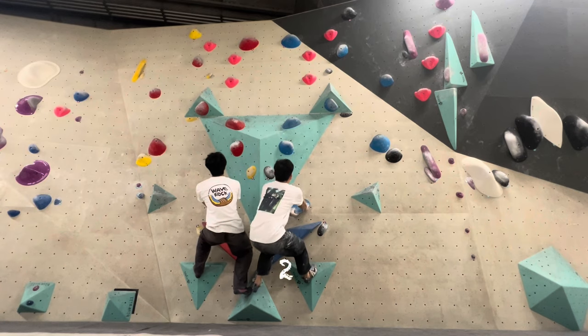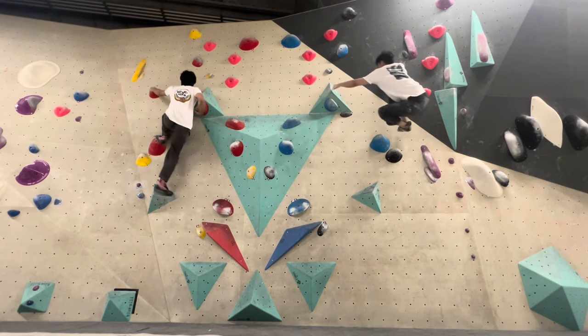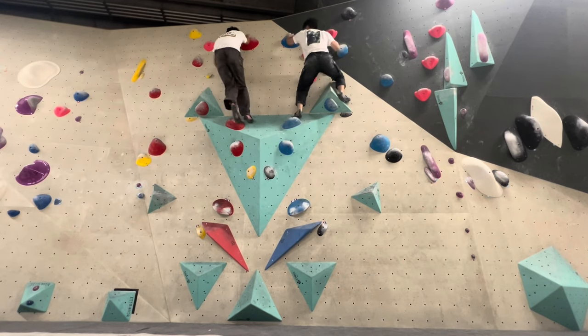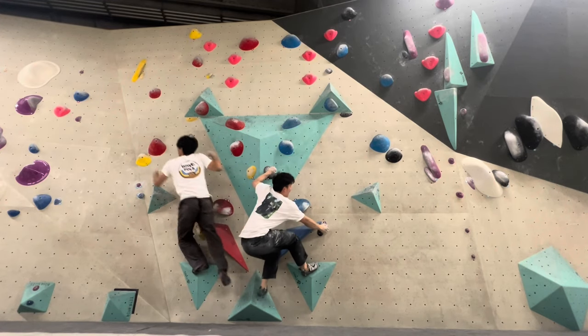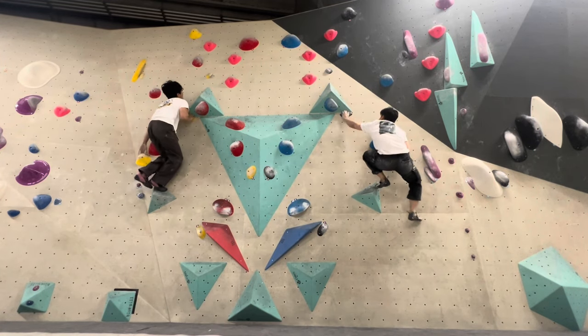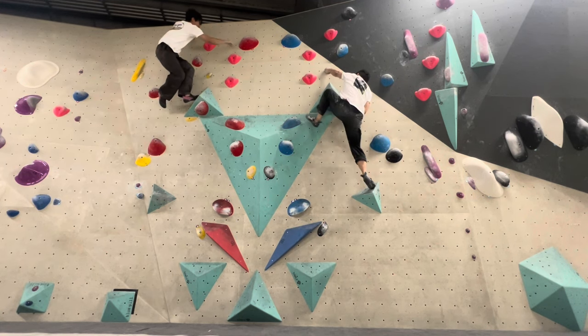3, 2, 1, go! Other one in the white shirt is going up and the other one in the white shirt is going up. Oh no! Dillon had a bit of a stumble, but they both reached the end at the same time. Let's go! Dillon's got it! Ryan's got it! Okay, now it's all about how they finish. Oh, Dillon wins!